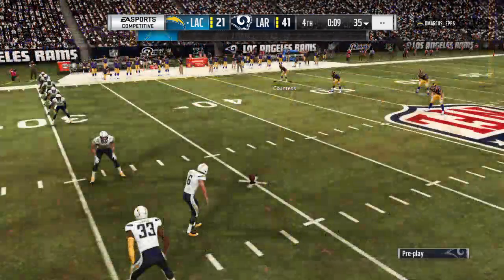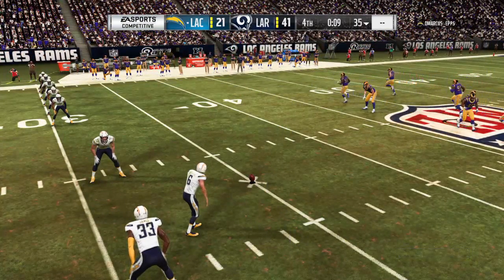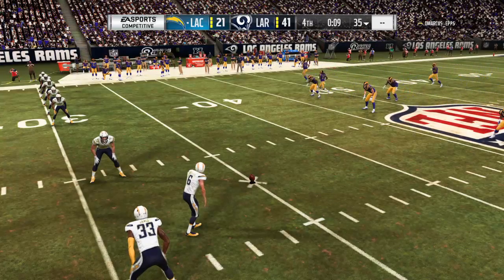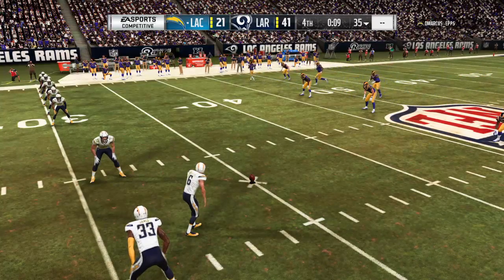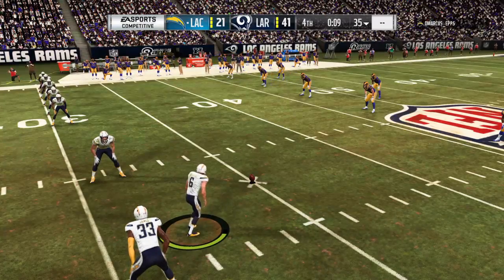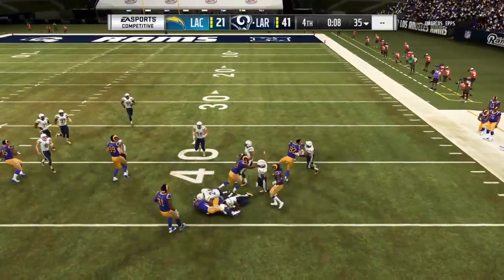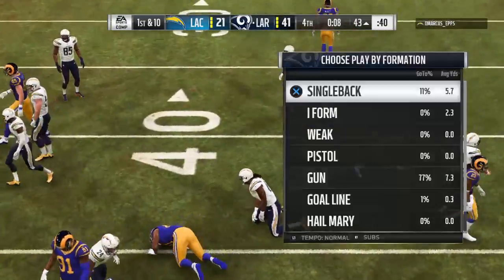Sturgis for the extra point. So despite the huge deficit, they're going to keep fighting. Here comes the onside kick. And this is going to be recovered by the hands team. And that should just about put a capper on this one.